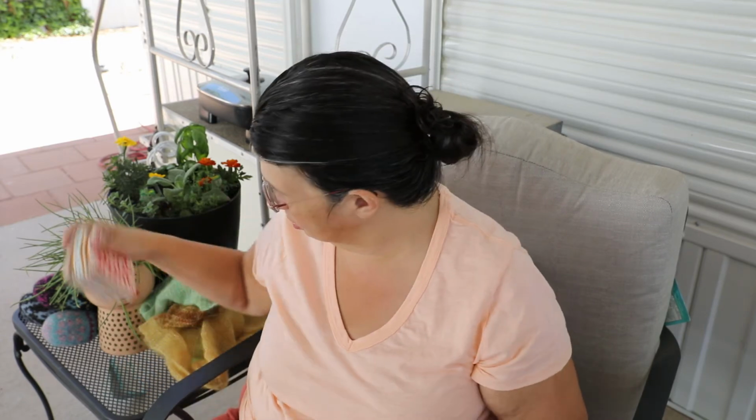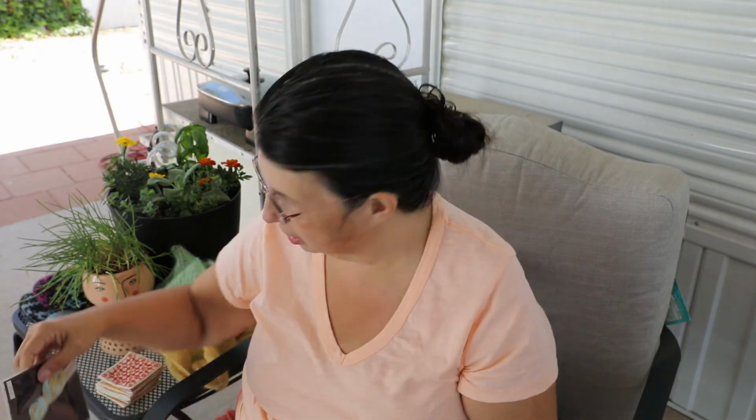And I already have a bubble on my side table, brand new side table, and I put a bubble on it already. So I put some warm and natural in mine so that I can soak up some of that water. So that's the lineup for today.